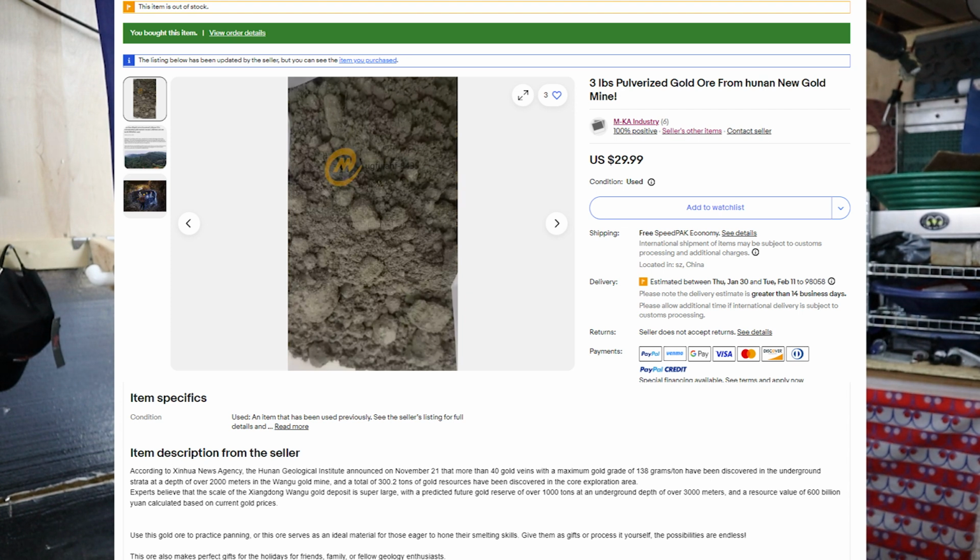According to the Xinhua news agency, the Hunan Geological Institute announced on November 21st that more than 40 gold veins with a maximum gold grade of 138 grams per ton have been discovered in the underground strata at a depth of over 2,000 meters in the Wanggu gold mine. And a total of 302 tons of gold resources have been recovered in the core exploration area. Experts believe that the scale of the Yangdong Wanggu gold deposit is super large, with a predicted future gold reserve of over 1,000 tons at the underground depth of 3,000 meters. What that's saying, there's a crap load of gold out there, and hopefully we'll see some of it in here. Hopefully this isn't just crap dirt.